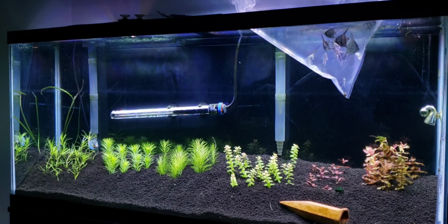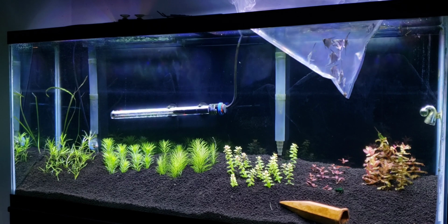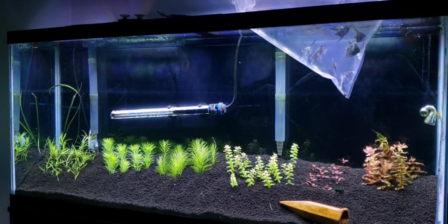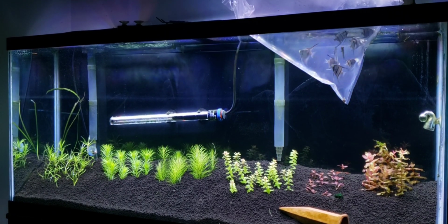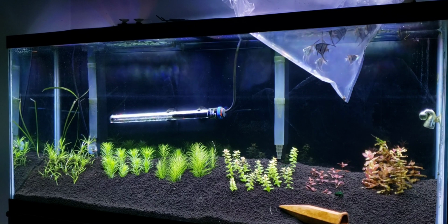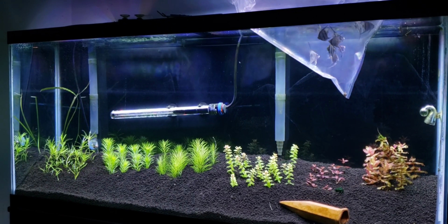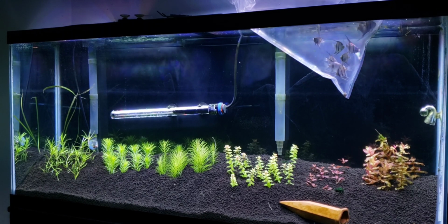So I got 10 of these. They're Pinoy blues. Parents were a Pinoy clown, and I think the mom was like a Pinoy pearl scale or something like that. I've had these fish before. They glow. They are beautiful, and I figured with all the black gravel and black background, they were gonna really, really pop out. I did leave the snowball pleco.